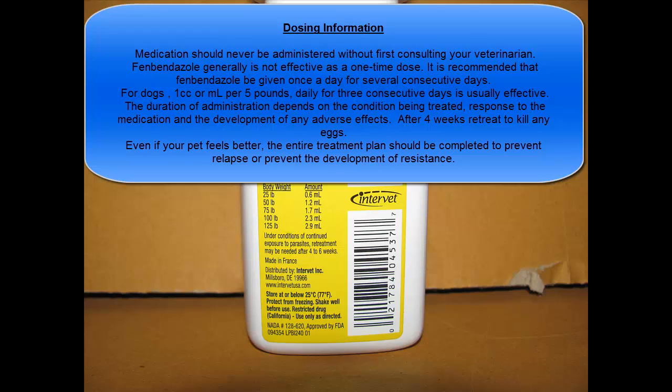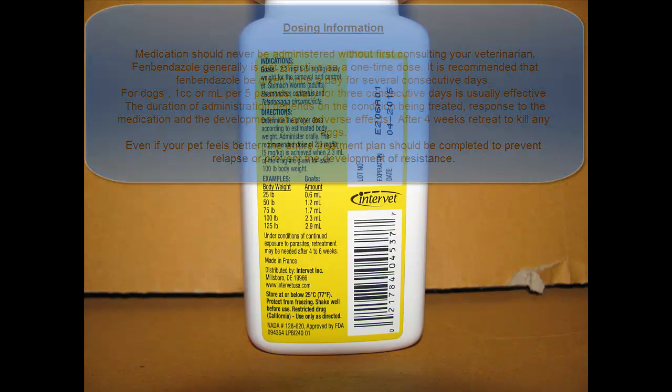You do need to retreat after 4 weeks to kill any eggs that might be present. Even if your pet feels better and acts better, the entire treatment plan needs to be completed to prevent relapse or prevent the development of resistance.